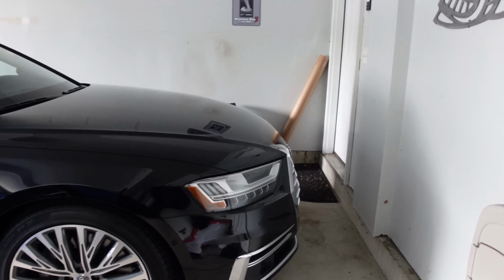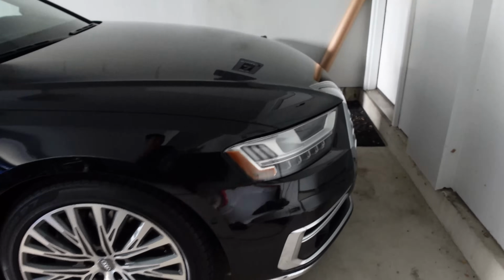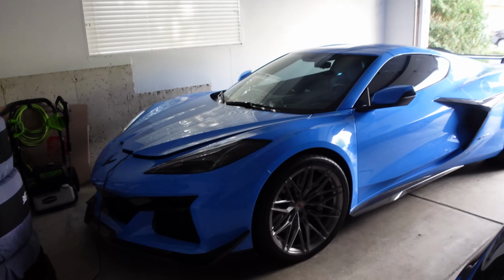So this is the first episode in the Living with My A8L series. I'm going to share as I discover and learn about this car. We see it here in the garage. It does fit, the long wheelbase. It's like 2.5 feet longer than the Z06. Obviously, Z06 two-door sports car, but I have enough room to still walk by.